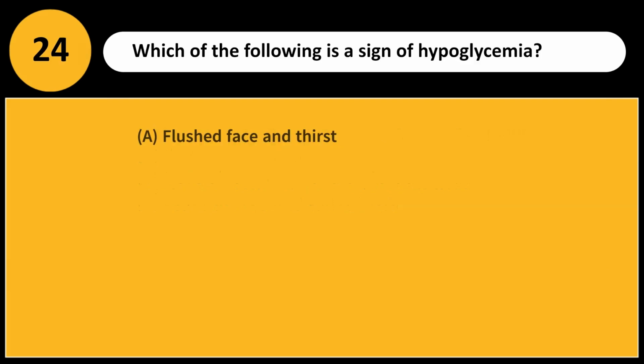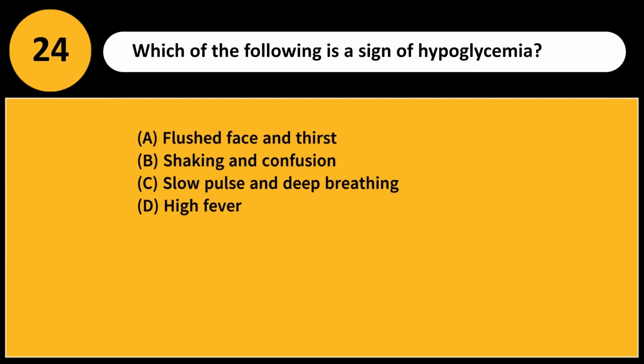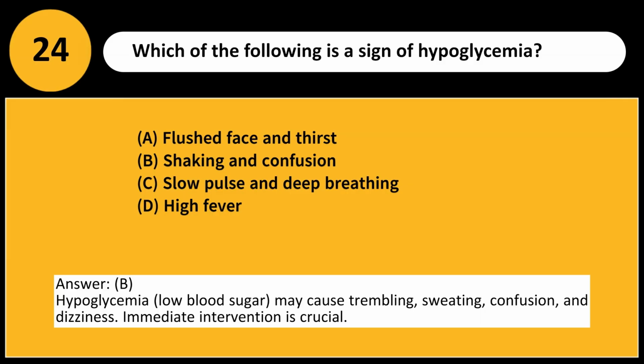Which of the following is a sign of hypoglycemia? A. Flushed face and thirst. B. Shaking and confusion. C. Slow pulse and deep breathing. D. High fever. Answer: B. Hypoglycemia, low blood sugar, may cause trembling, sweating, confusion, and dizziness.